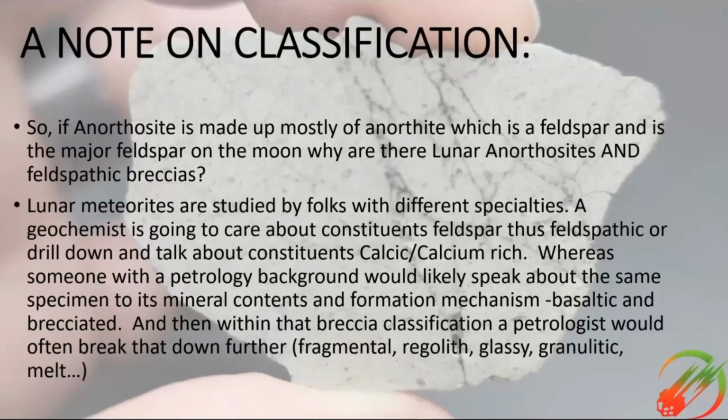We already talked about the classification a little bit, so it's kind of interesting, right? We say we have these anorthosites, and then we also have feldspathic breccias, but technically, right, anorthosite is one of the end types of feldspar. So it's kind of like there's a duplicate there when you see those feldspathic breccias and anorthosite breccias. It's just a matter of kind of how pure the anorthosite is. So is there some other ions in there? And again, we talked about it, based on who's going to tell you what it is.